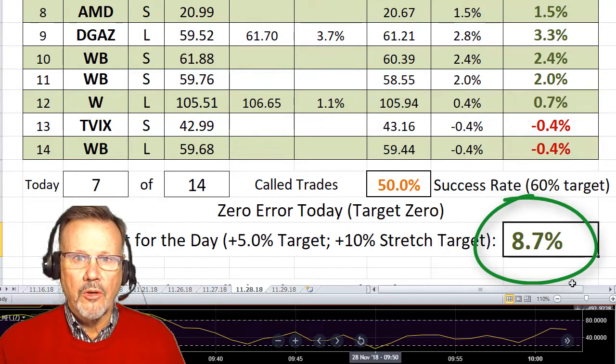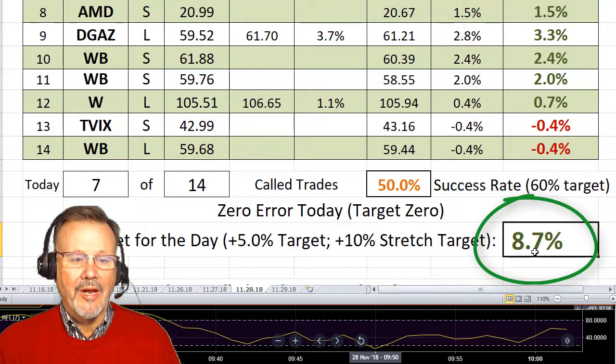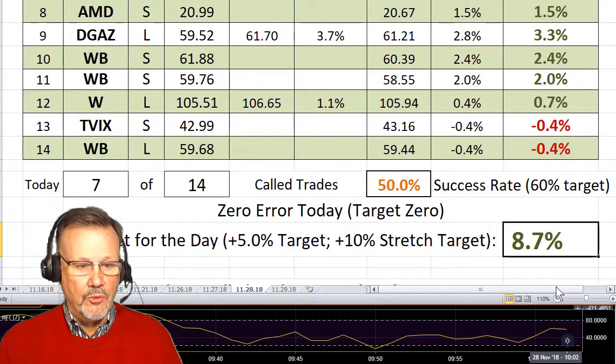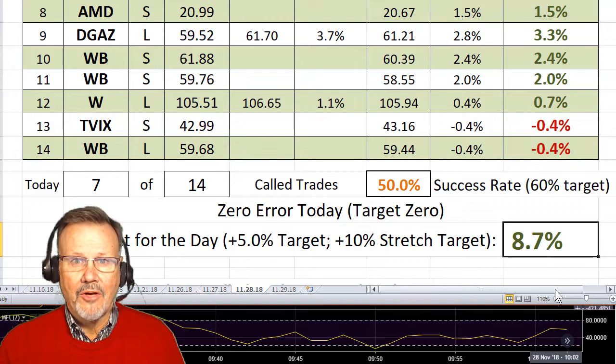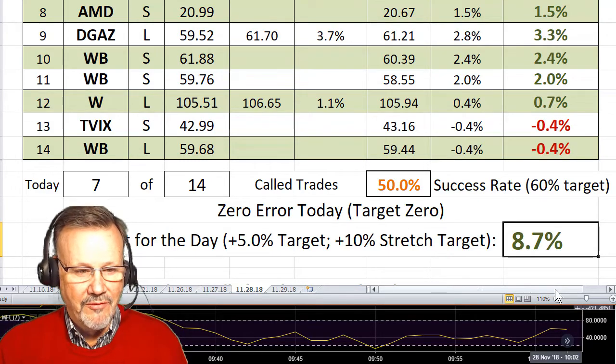Again, with a model portfolio of investing $10,000 per trade, that ends up equaling about $870 in the positive after 2 hours worth of work on the market. Again, persistence. Had I quit at the end of 5 trades, I would have been down about 2% on the day. Instead, we ended up plus 8.7.